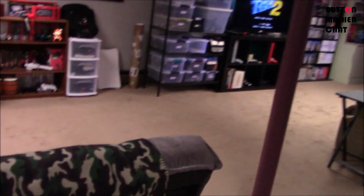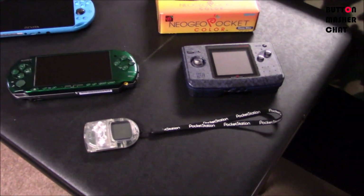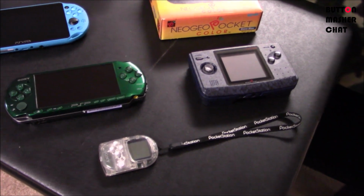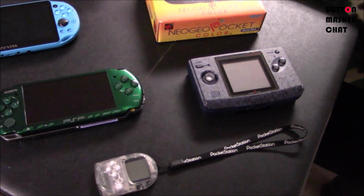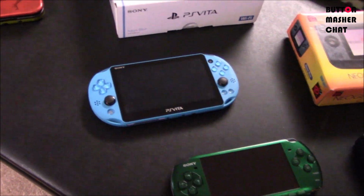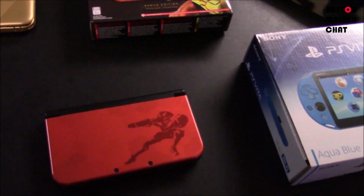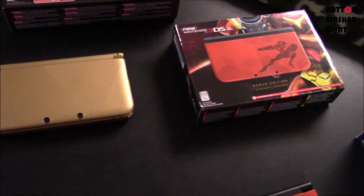We can start off with this table here. This is the first time I've properly displayed some of the portable systems that I've got, but this is my Pocket Station, Neo Geo Pocket Color, PSP, PS Vita, some 3DSs of varying flavors.